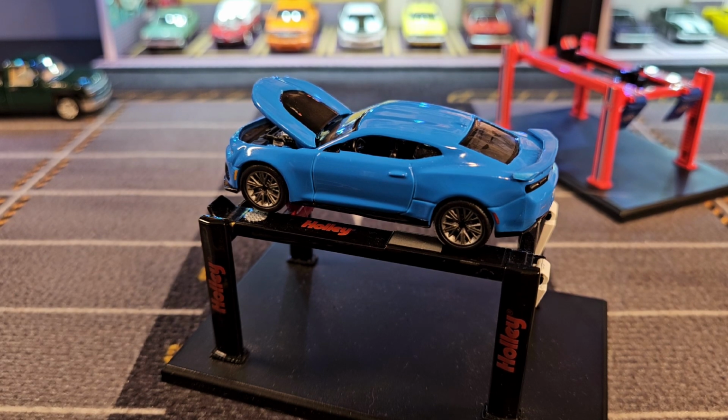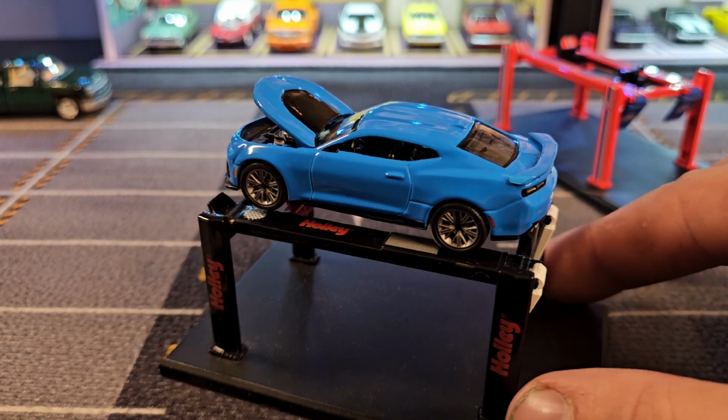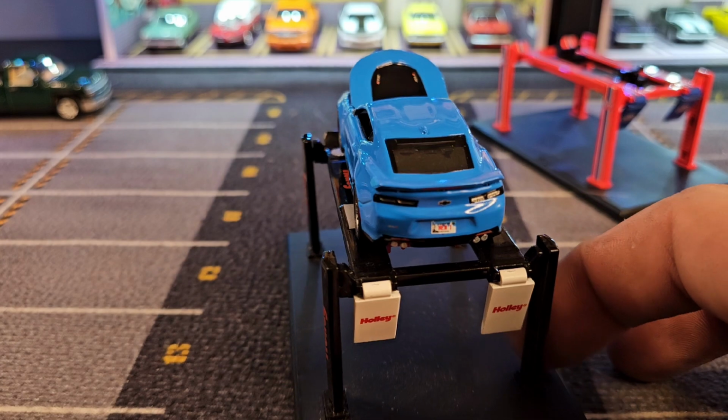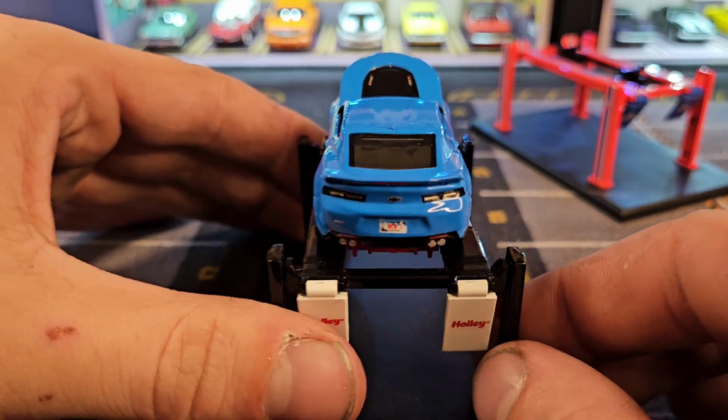It makes you question the words muscle car. Like, is it a muscle car or is it a sports car? It just absolutely is a monster. Beautiful looking car, and like I said, I really like this color.